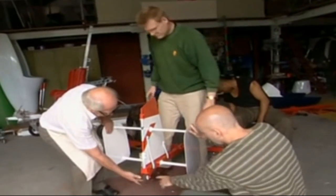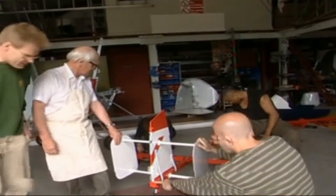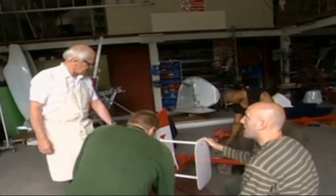We can use that. We can use that. So we take that one bolt out there. We can use the tail wheel. Oh, good, eh? How nice. So from there to the front, we're scrapping. Yeah. This immense pile over here.